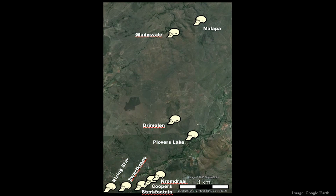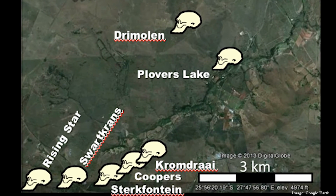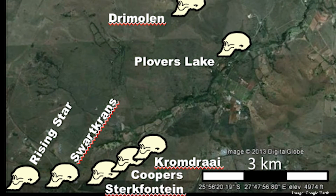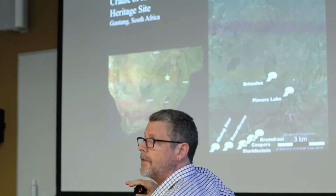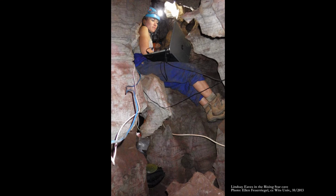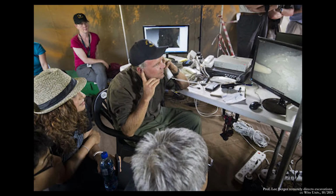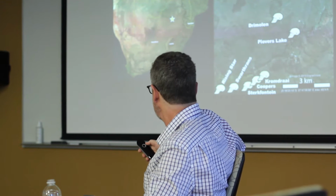And just by way of comparison, at Swartkrans, the site has been excavated for 65 years, and they have found 300 human fossils in 65 years. Sterkfontein is excavated year-round. They have excavation crews that work 40-hour weeks for 65 years. They found 400 human fossils. And in 3 weeks underground at Rising Star, we pulled 1,500 human fossils out of the cave, and there's tens of thousands more in there. So just in the sheer volume of human fossils, it's really, really remarkable.